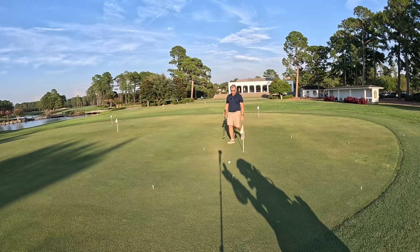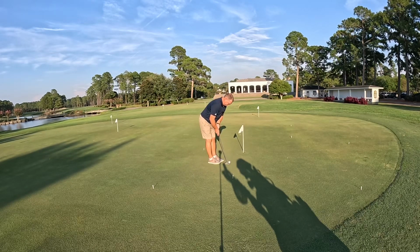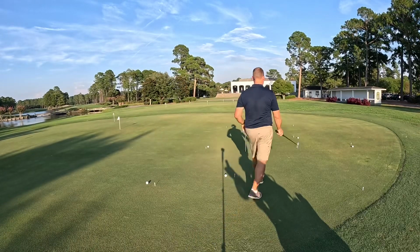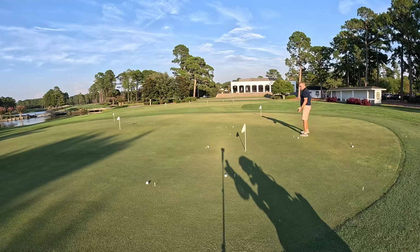Just caught a piece of the hole. Slingshotted it past. A little bit of a misread on my part. All right, folks. Set up here again. Read another 6 locations. One of the things to remember is your grip.